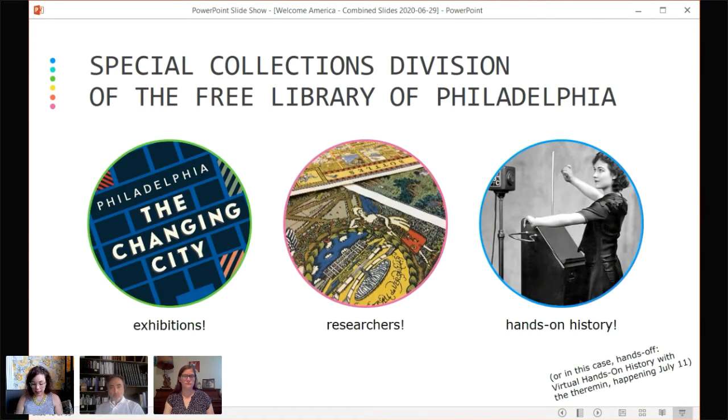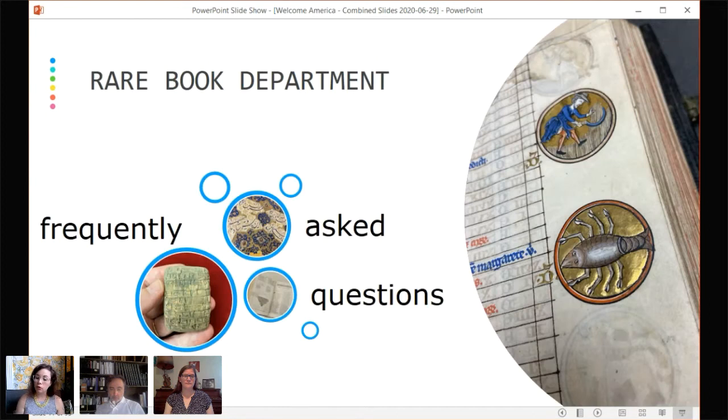So the reason all these collections exist is to be a resource for all Philadelphians. We host public programs, welcome individual researchers, and offer a wide variety of hands-on and interpretive classes. While we can't welcome you into our rooms today, we hope to pique your curiosity to visit us in person again. I'm going to talk for a few minutes about the Rare Book Department specifically.